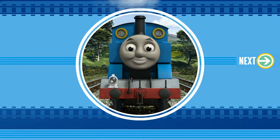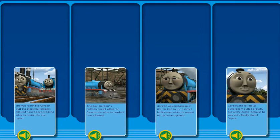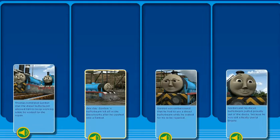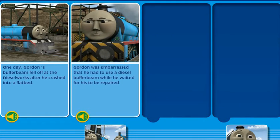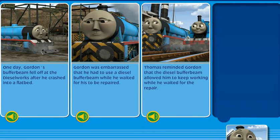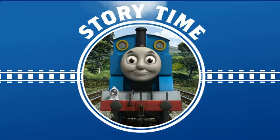Untangle another story. Can you help put the pages of the story in the proper order? Help untangle the story by putting the beginning, middle, and end in the right order. You did it! That's one! You are a really useful engine. You fixed it! Now it's story time.